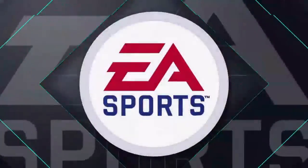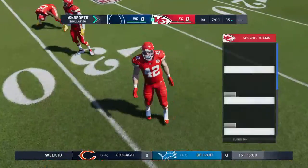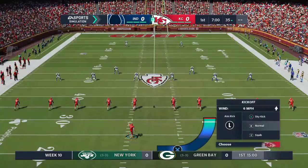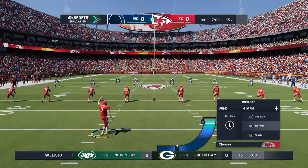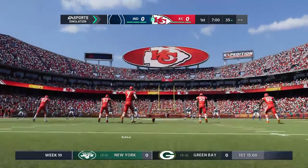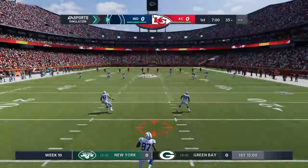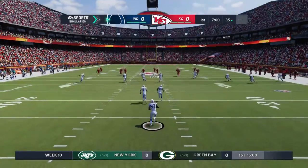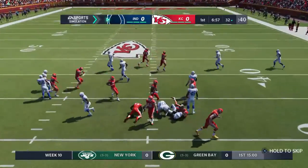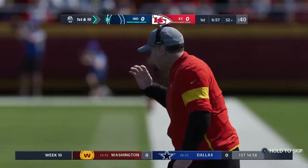Today, from Arrowhead Stadium in Kansas City, Harrison Butker to kick off. It's Week 10 of the NFL on EA Sports. The shadow's starting to get a bit longer. Week 10 of the NFL season is here, and we're underway on EA Sports. The lane opens here. He's past the 30.